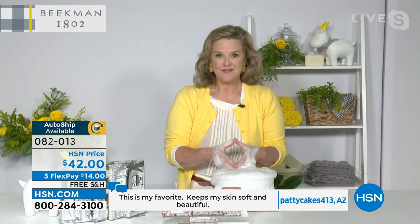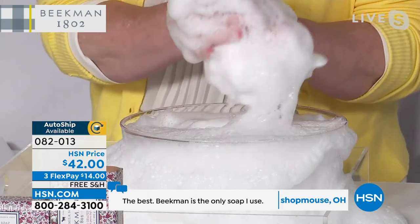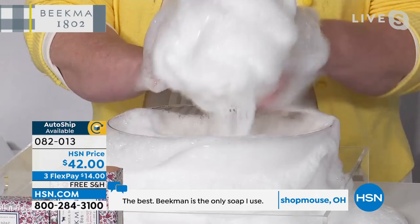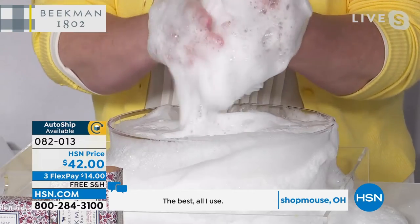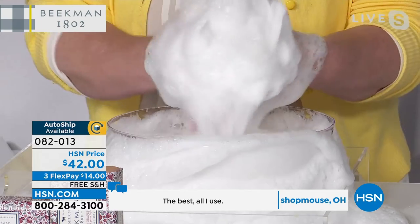This is the foundation of everything that we do at Beekman. We believe in kindness, we believe in goat milk, and we believe in skincare. And I know I'm going to make a mess, but that's okay, because just during the break, I put my bar of soap in, I put my water, and I got my loofah. And what you're seeing is true clean beauty.